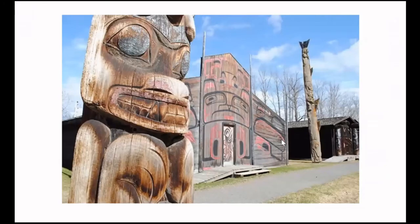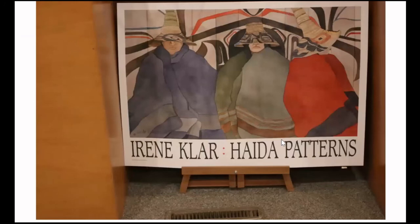And here we are at the village. Bear with me, I'm kind of jumping around here. This is at the Kasaan Heritage Village. We're getting some real old structures here. And this is Irene Klar, a famous artist who makes these Haida patterns.